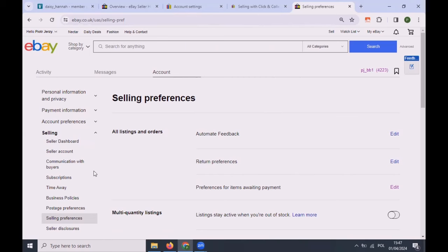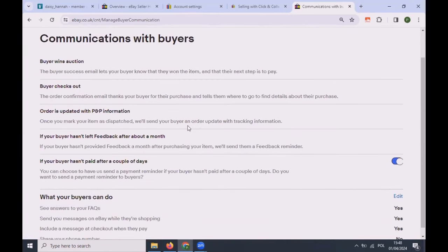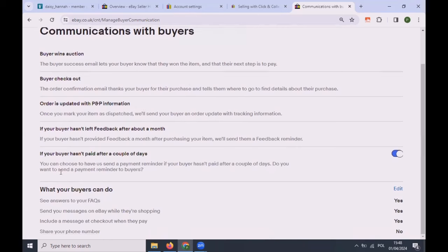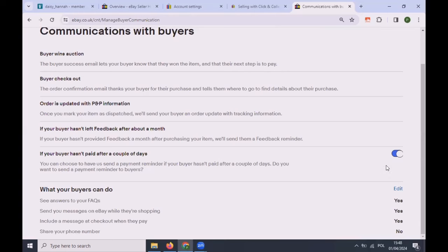Now, guys, there is one more thing that I would like you to consider. If you go here, communication with buyers, you can choose to have us send a payment reminder if your buyer hasn't paid after a couple of days. Just tick that on. You can send them a prompt message to pay, but also eBay will send them that automatic message.